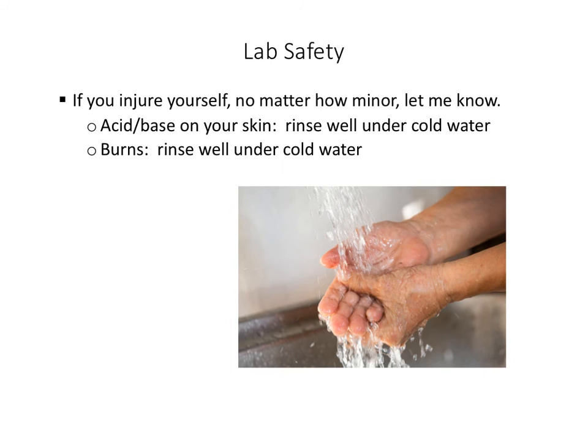All right, if you have any injuries in lab, please let me know, no matter how minor. Now, I think the two most common injuries that we're going to have in lab are either acid base or burns from temperatures. The first aid for both of those is the same. Get them under cool running water, and then send your lab partner to come get me.